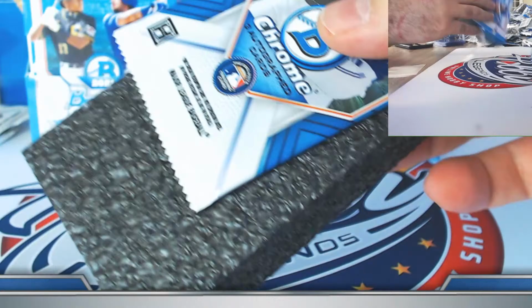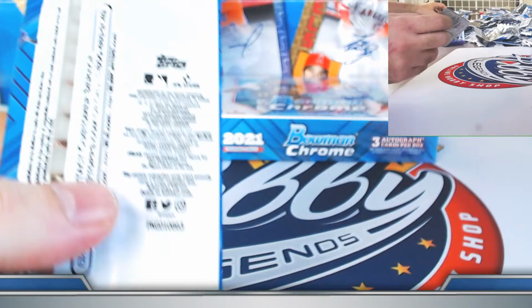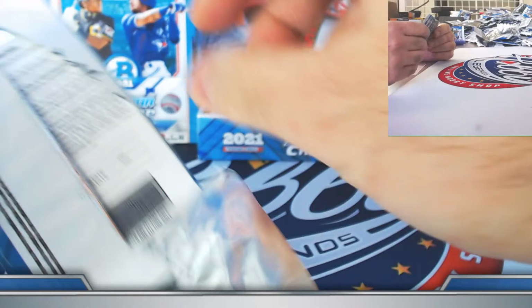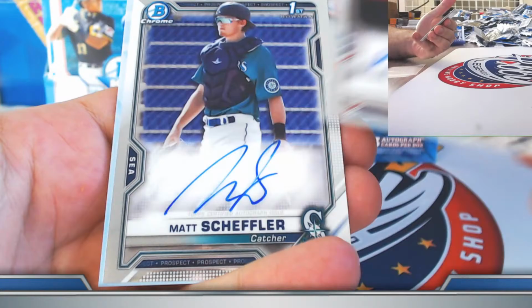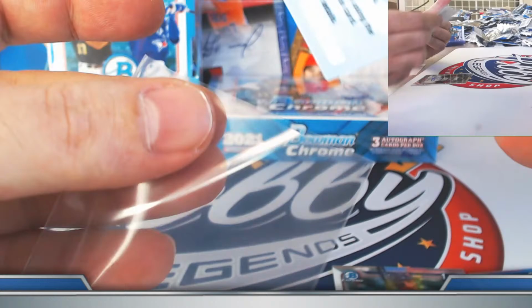Well, this would be one of the most deserving situations that anyone's ever been dealt with a subpoena for. I mean, Topps deserves a lot of penalties, and somebody has to be held to account. You can't just let a company run like that. Sosa, Scheffler, Gold Shimmer, Malvin Valdez. There has to be accountability somewhere, and there's no accountability anywhere.